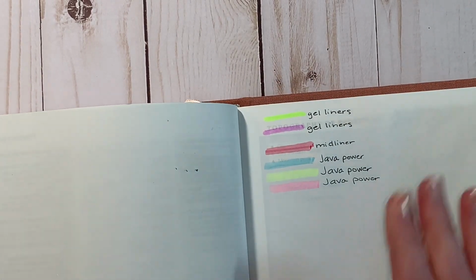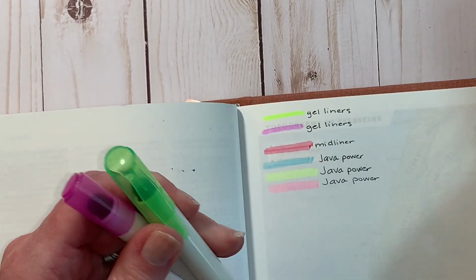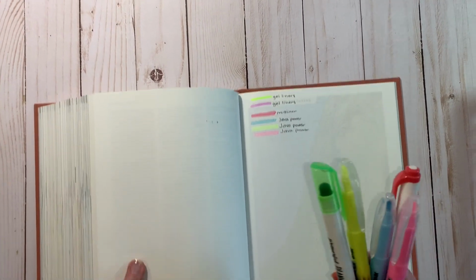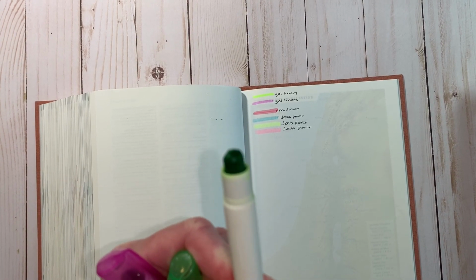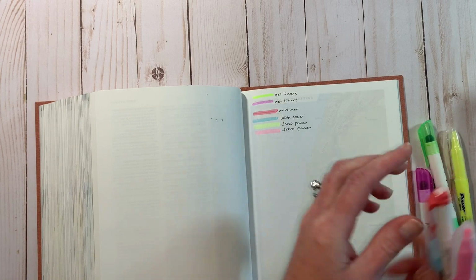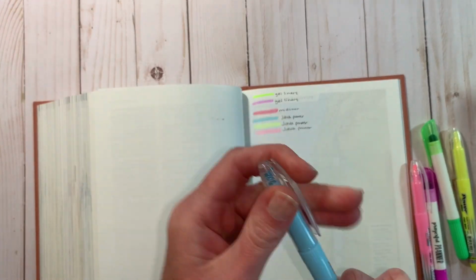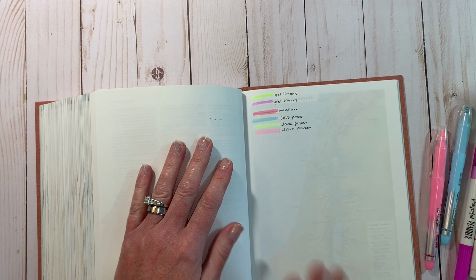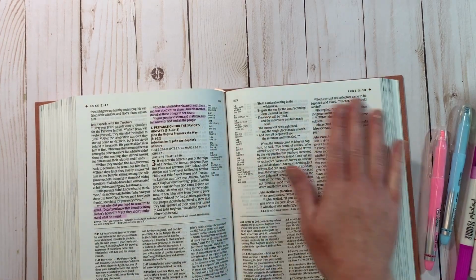But for a study Bible like this, I would actually prefer these gel highlighters as opposed to an actual, normal highlighter. You can see the difference. I just wanted to show you, if you do a lot of highlighting, like I do when I have a study Bible, how they look on the page. So that's my opinion, and that's how they look.